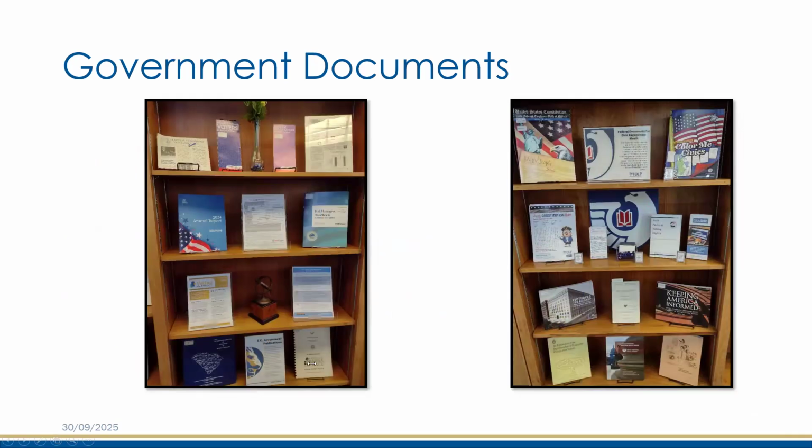And this is just more government documents. These are the state documents. This is a little bit of the voter information that I was talking about. And then we've also got some Constitution information, civics engagements, keeping America informed, all of that fun stuff.